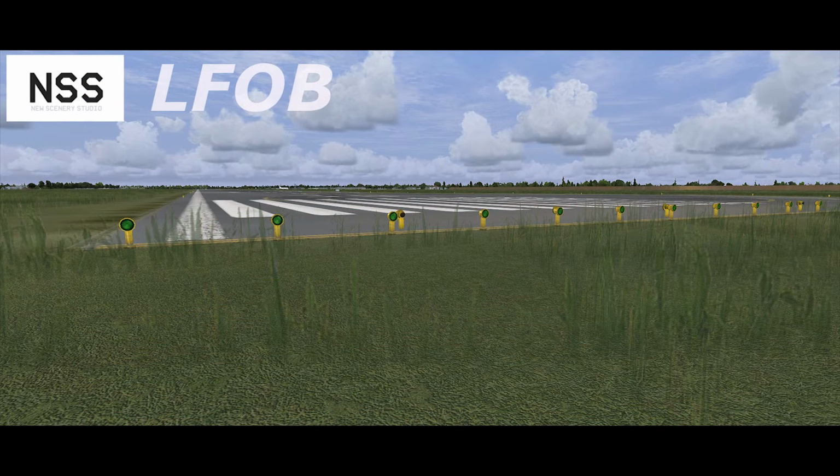Alright, moving from the skies into the scenery world today. So we've got a few scenery releases this week. I know I'm going to get the pronunciation of this one wrong. So this is Bouvas-Tiller Airport, which is the 10th busiest airport in France, apparently.